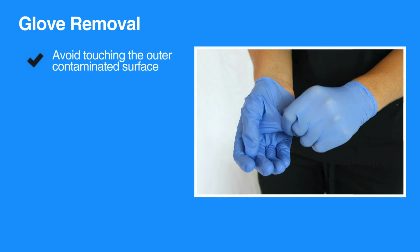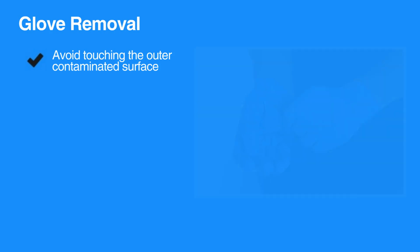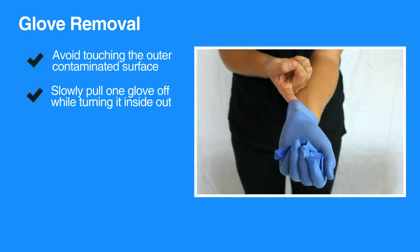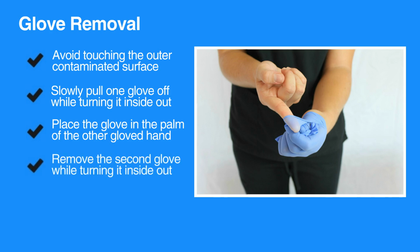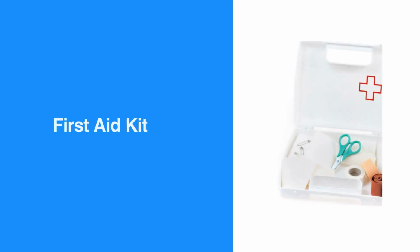When taking off the gloves, avoid touching the outer contaminated surface. Slowly pull one glove off while turning it inside out. Place the glove in the palm of the other gloved hand and then remove the second glove while turning it inside out. Now let's discuss the first aid kit.